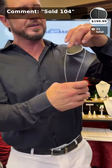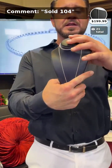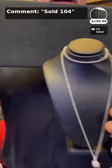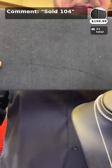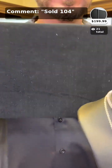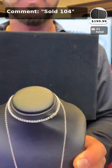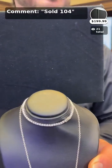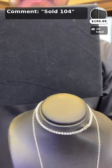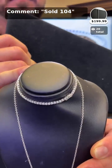The sparkle factor on this is off the charts. The cutting on them must be amazing, but I gotta think these are at least like SI on average. But just a gorgeous look here. This is going to be your tennis bracelet. Really has the look, in my personal opinion, of about 3 carats. It's a 40 points. So you've got the use of a little bit of sort of an illusion setting, but not much of one.